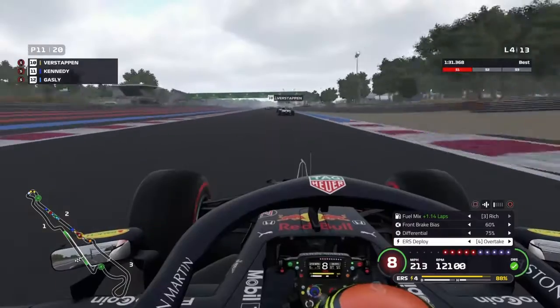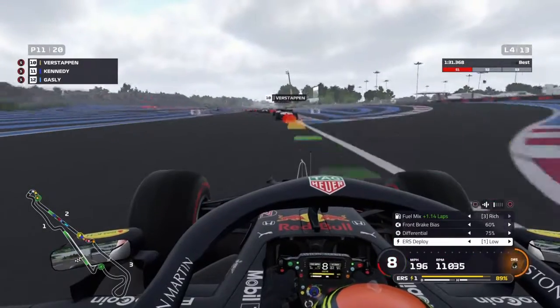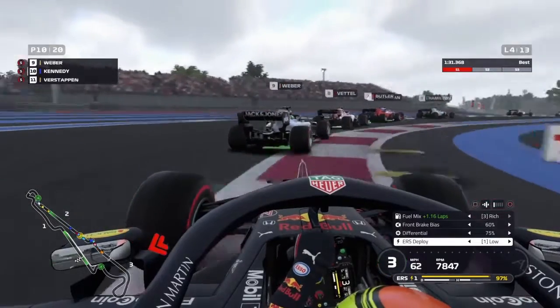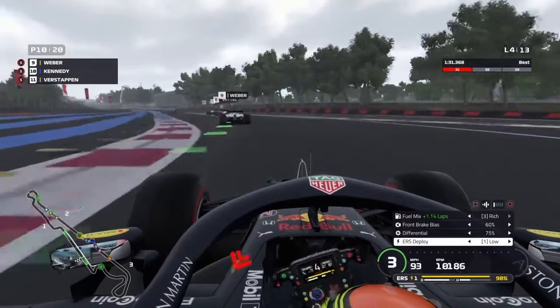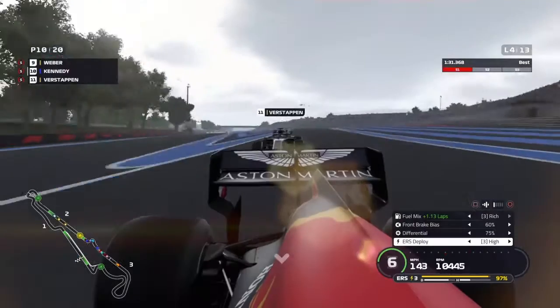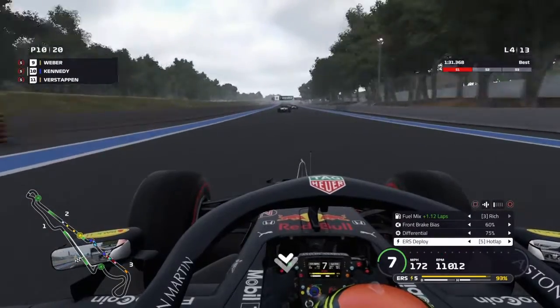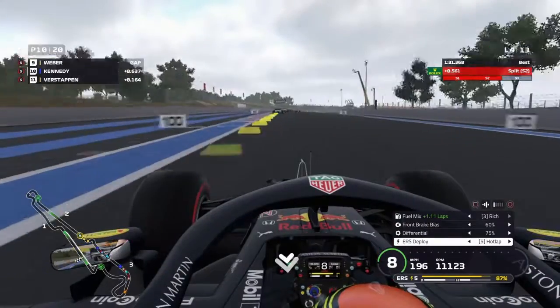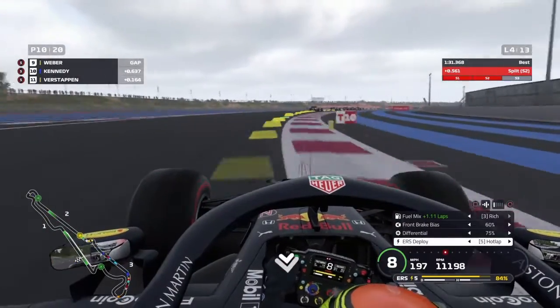The cars behind can't really stick with us. We're just hanging on to them. Trying to move around the outside of Max Verstappen, and we get it done. We caught him off guard now, and he'll be really frustrated, and he'll want to get back past. You see, he's in the slipstream now. Don't think there's any way he can get past into this corner.